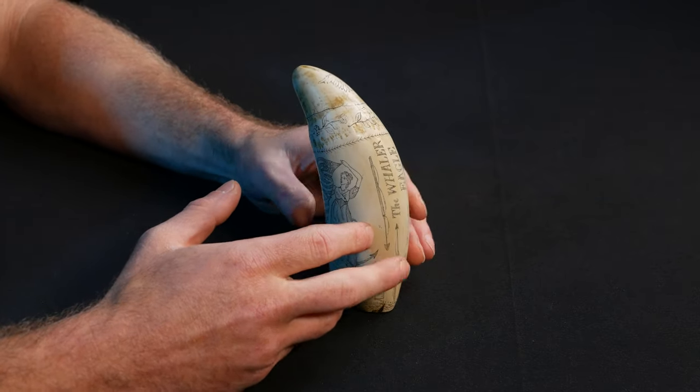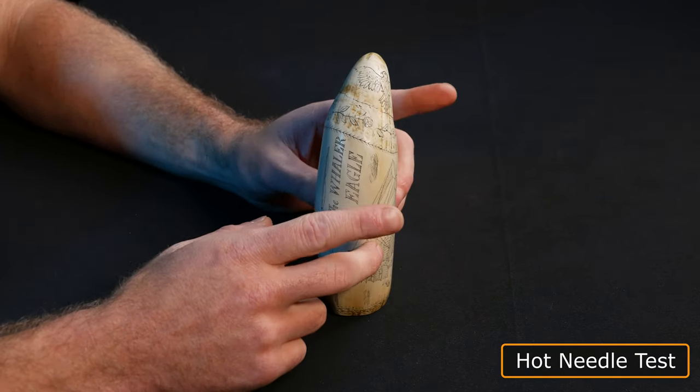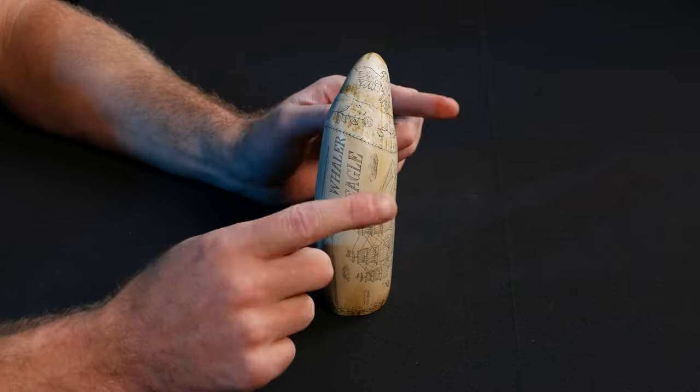That sucks. But there are two tests I'm gonna run on this to really put the nail in the coffin. One is a black light test or a UV test. And the other is called a hot needle test. So let's just do the UV test first.